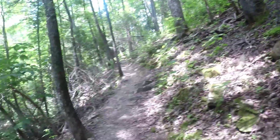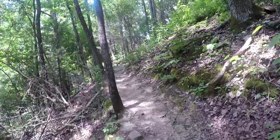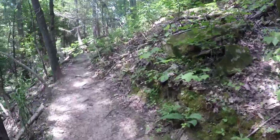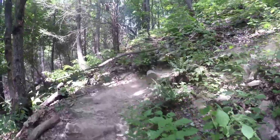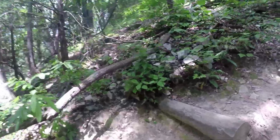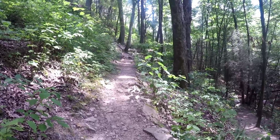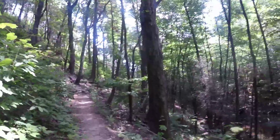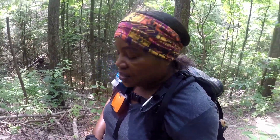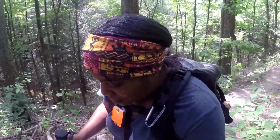Cumberland Trail. And we are turning. Well, I don't know. Maybe going up there. Let's go. Following this trail.